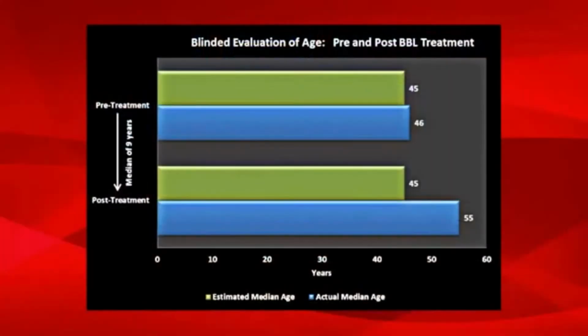And what we found in the study, when we had a panel of 500 experts, including dermatologists and plastic surgeons, evaluating the before and after photos, was the following. If you look up here, you can see the data. At the very top, the blue bar that says 46 was the actual average age of the 15 subjects. The green bar at the top, 45, was the assessed age. That was the age that the 500 evaluators thought they looked in their before photos.